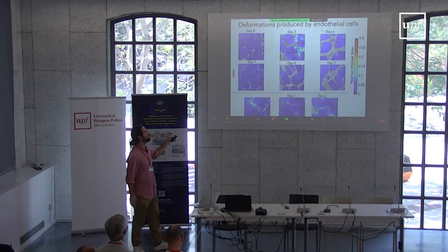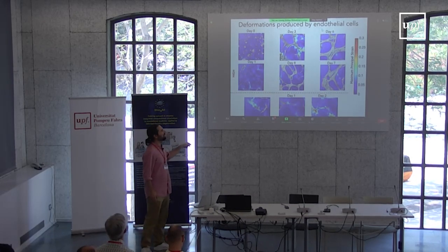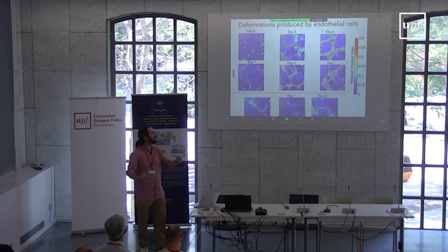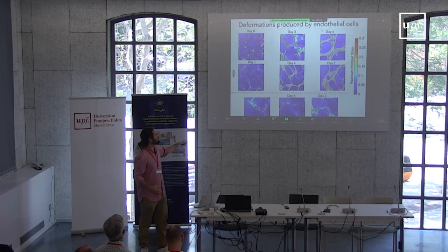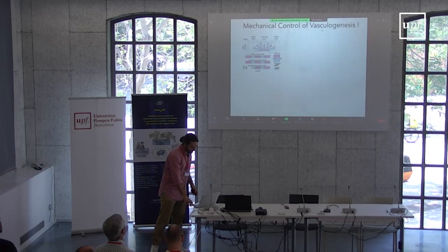I have more data that I didn't put here. So what we concluded is that the material stress and strain the ECM around until they have found a purpose, which is forming a capillary network. After that, things are pretty much stable in terms of mechanics. That was our main conclusion.